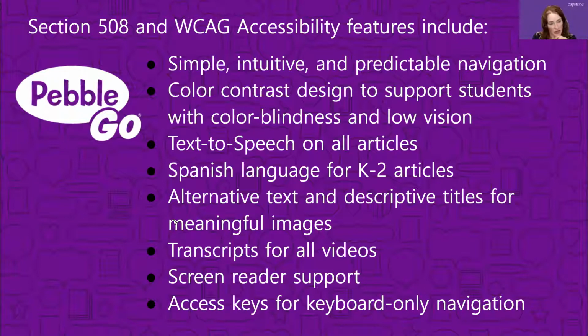And not every piece of content that you will find out there that is educationally appropriate for elementary students is actually very compatible with those screen reader assisted technologies. And so that's where this grant comes in, is that it is something that you can use with students with disabilities very seamlessly.